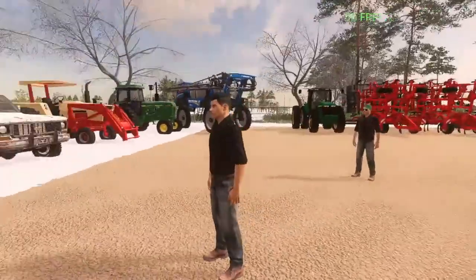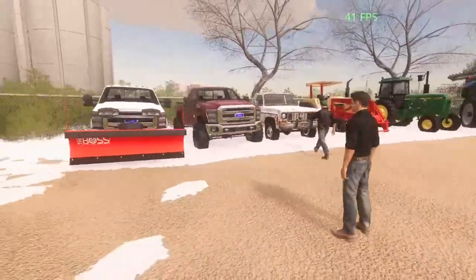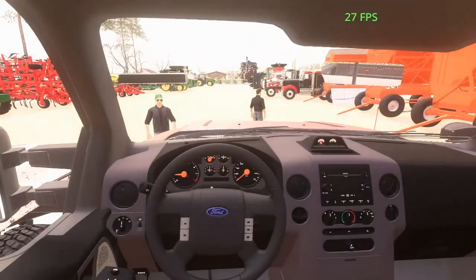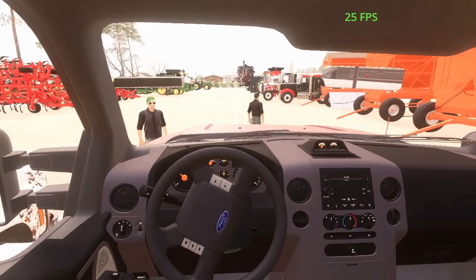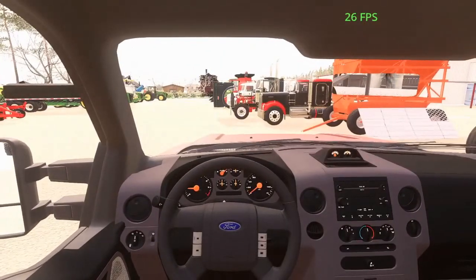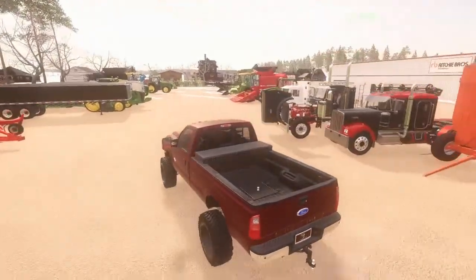Wait, she just spent 120 grand on a truck that probably had an MSRP of 35. Hey, look at this, Logan. We got a nice truck now. Let's do some donuts in her. Do those donuts. Okay, let's move.